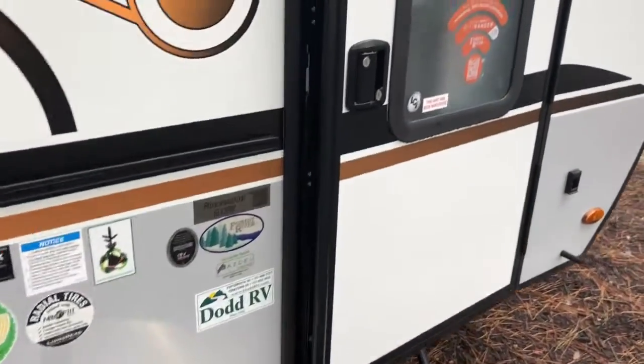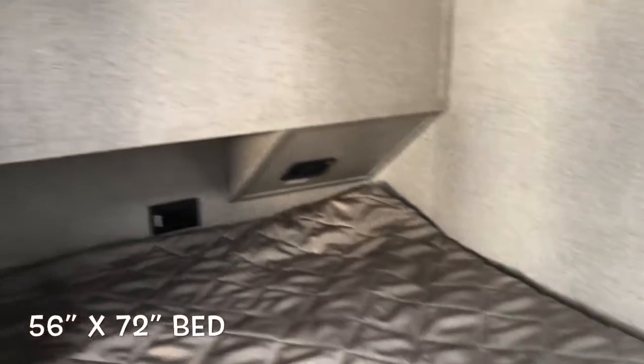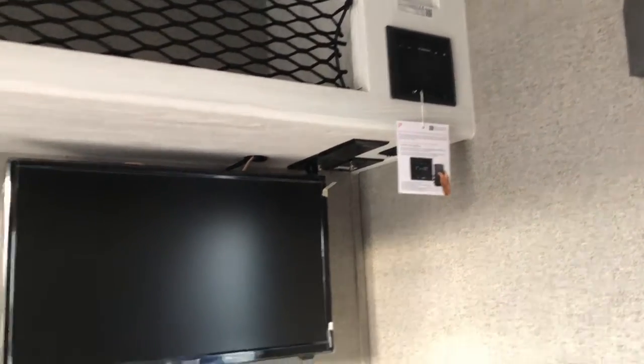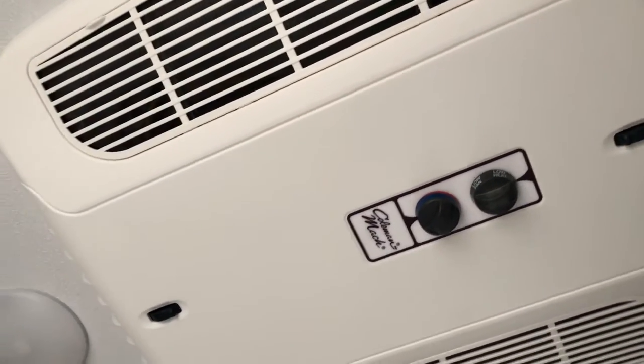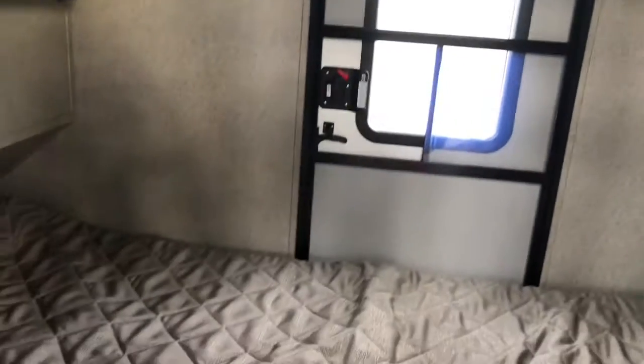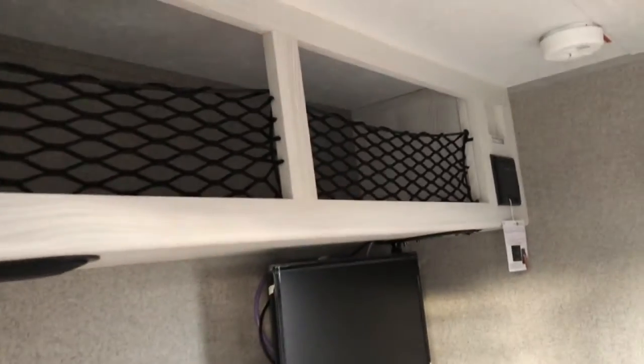All right, going inside to take a look. Again, the screen door on either side. Plenty of room. TV. Your Furrion stereo system you can sync your phone to. Speakers. You do have heat and AC. Lighting. Plenty of room in here to move around, but it's basically just a bed. Storage rack above. You do have a heated mattress. Storage on both sides.